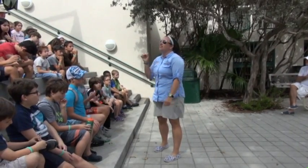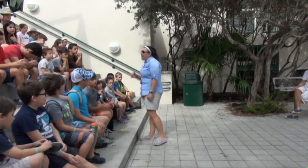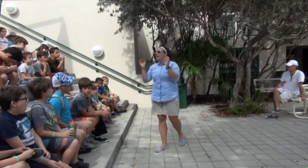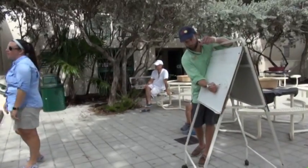What's really cool though is that they live at such deep depths that there's not a lot of oxygen down there. So they actually have tiny little frills and their gills actually come outside of their gill slits a little bit so they can get as much oxygen as they can when they're down in that area.